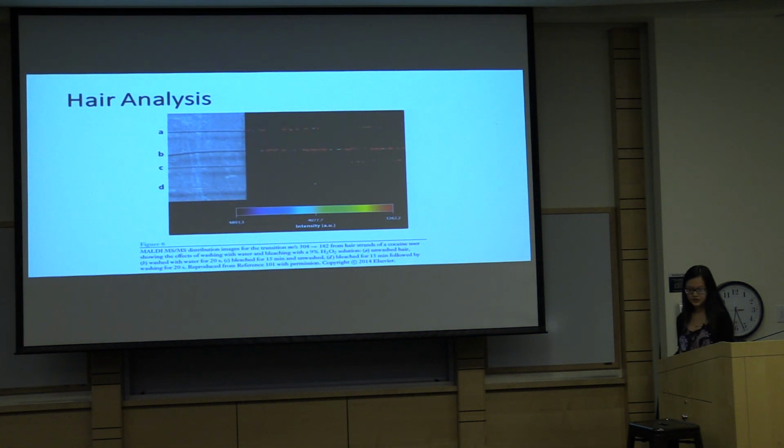Mass spec can also be used to detect and image various chemicals such as biomarkers and drugs directly in human hair. This picture is the image of cocaine along the length of the hair with 4 different washing conditions. As we can see, the more we wash the hair, the less intensity and less signal of cocaine we can collect. Those are some applications of mass spec.